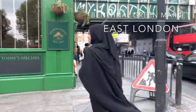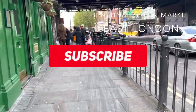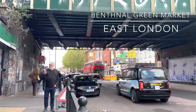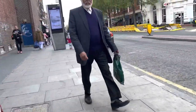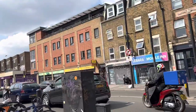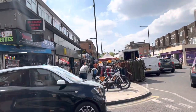The Bethnal Green underground train station, and we're going to be heading that way to shop. Bethnal Green Market is located on a main road and it runs between Bethnal Green Underground Station and Shoreditch. This is a major local shopping area, and here you have a wide range of items ranging from clothes to fruits and vegetables, and also you have affordable clothing stores.